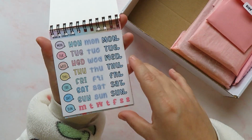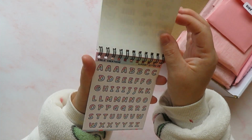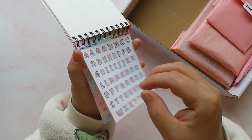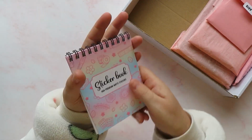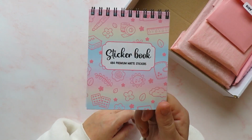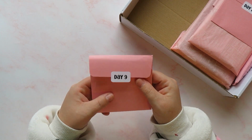Oh, some date covers. Some alphabet letters. I think was there more date covers? There's more date covers. Oh, this is amazing. And some more alphabet letters. That I love. I don't think I've ever had an advent calendar with anything like that in it before. Not that's coming to my mind. I love that. That's amazing. So let's move on to day number 9 then.